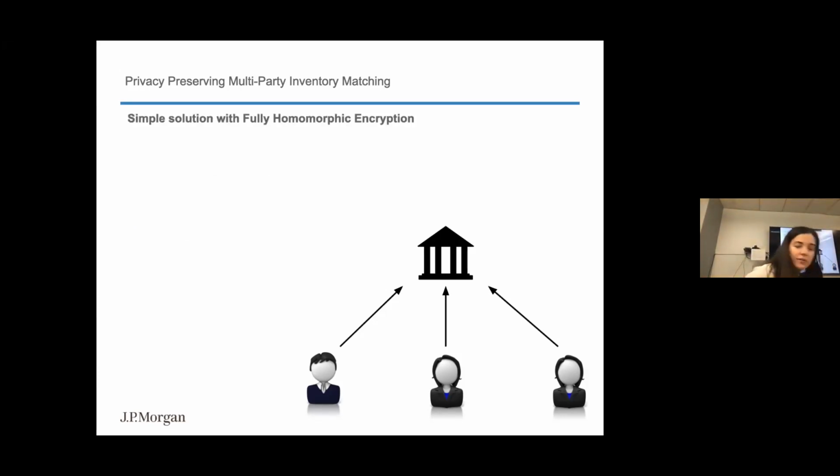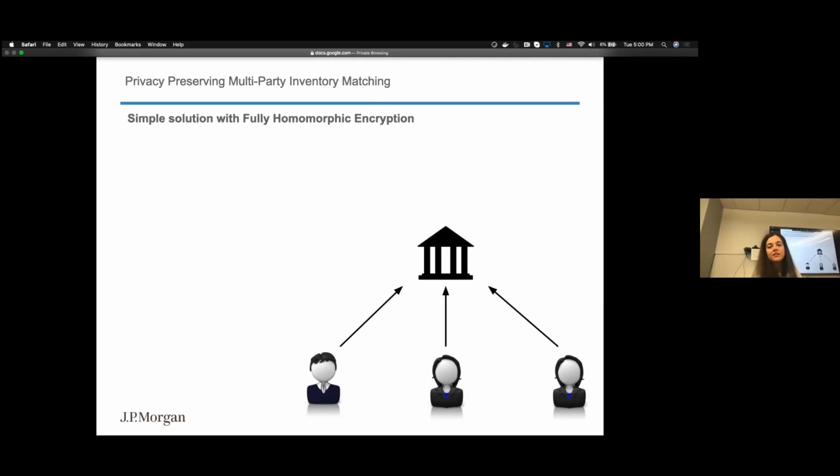Let me just connect my laptop so we don't lose power. Is this like here. Over here. I hope it works. Yes.